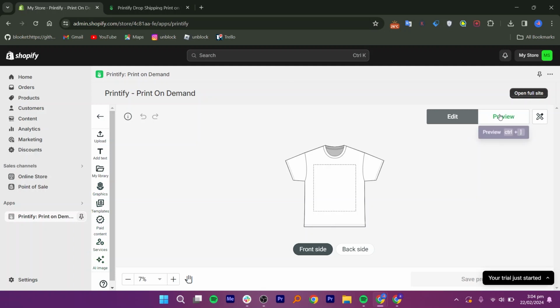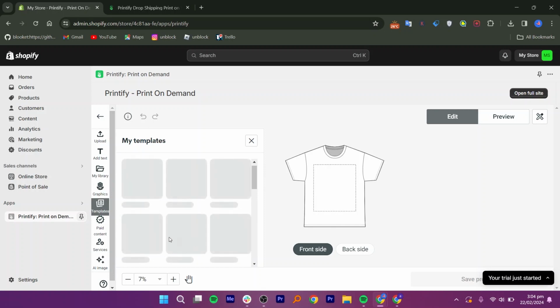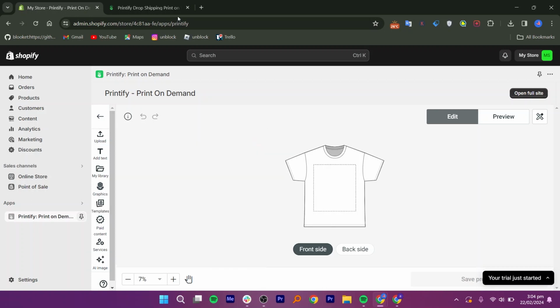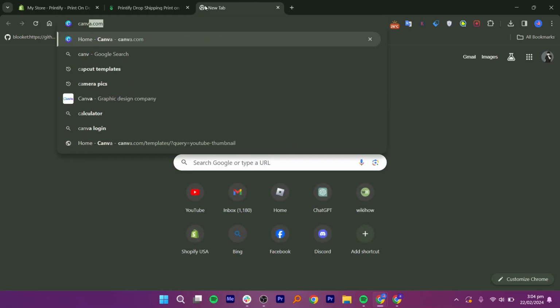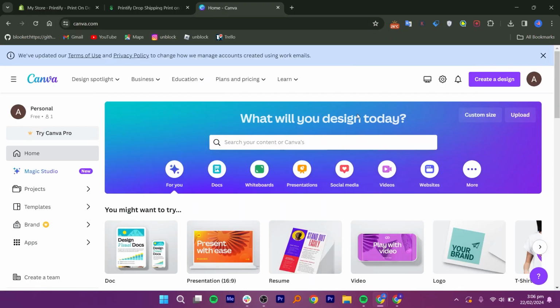You will see multiple color options. From here, you can add graphics and templates to your product. You can use pre-made templates or head over to canva.com to get creative. So open a new tab and search for canva.com. It's an easy-to-use design platform with a library of photos, elements, and effects.